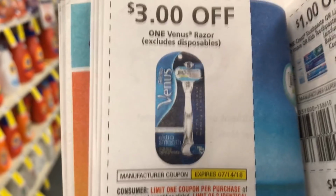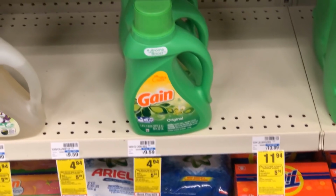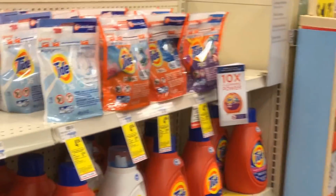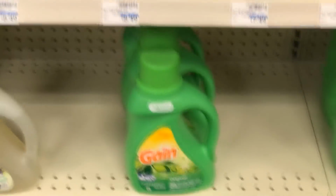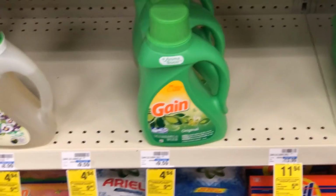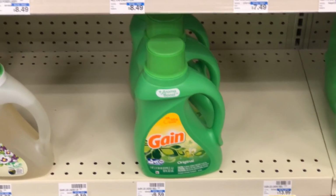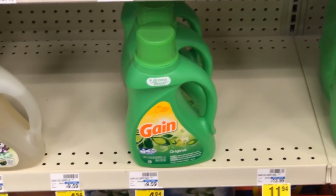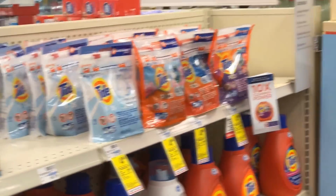So stock up. Okay, so the next deal that I will be doing is on the Gain detergent and on the Tide Pods over there. So these are priced at $4.94 each, and when you spend 20, you get a $5 extra buck, and it's a limit of 1. So you can do this deal 1 per card, and so I've already got those in my cart. So what I'm gonna do is I'm gonna pick up 2 of the Gain, and I'm gonna pick up 2 of the Tide Pods over there.